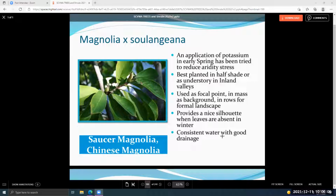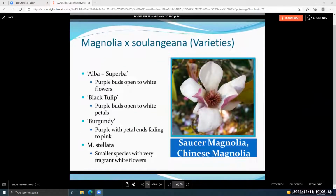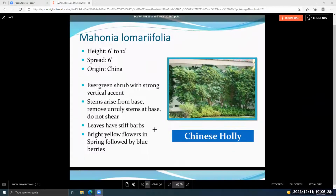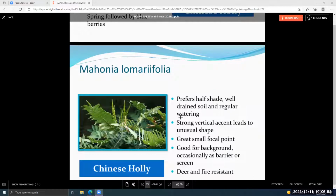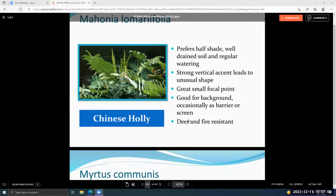Consistent water with good drainage and occasional application of potassium. And there's a picture of the flower. The burgundy is a deep burgundy flower fading to pink at the tips. Very pretty. Chinese holly. This is another plant that does well underneath other things. In this case, it's growing underneath the roof line of a house where it will get some protection. It's upright. The leaves are pointy, not very friendly. Prefers half shade, regular water. Does grow straight up and down, so it's good for the background or a screen. The deer don't eat it, and it is fire resistant.